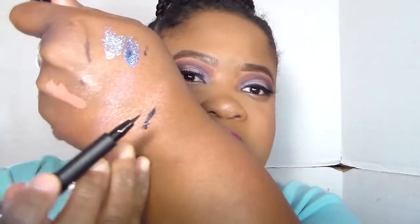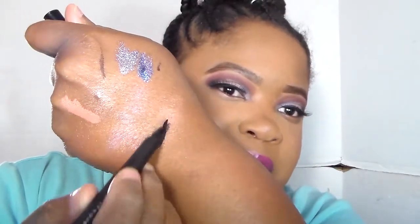Okay. So let's see. Do I have any more room to swatch? The clear. Ooh, yes. Okay. Yes, ma'am. That is perfect. That is a black. That is perfect. So I'm excited to apply that to my eyes.